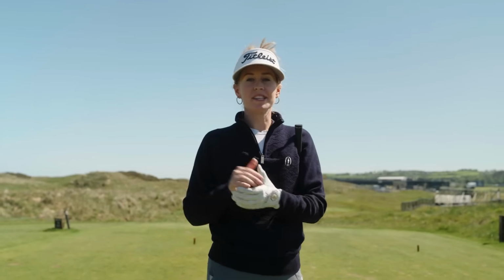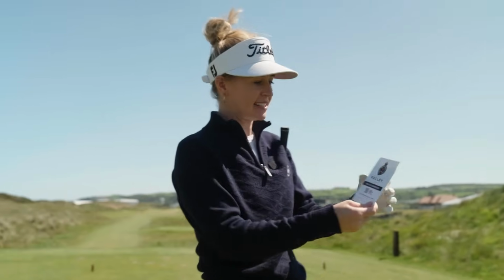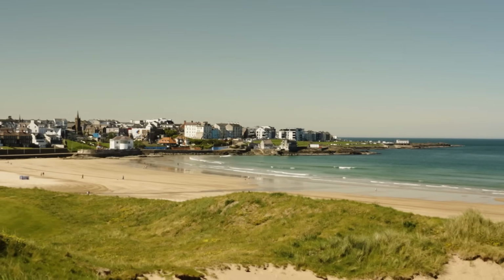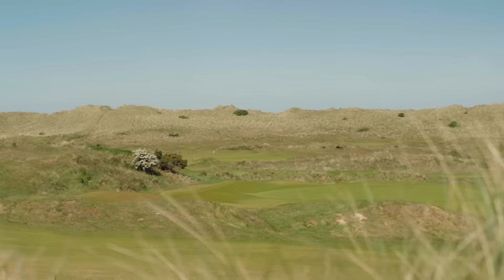You would be forgiven for not knowing that there are in fact 2 courses at Royal Portrush, and we are about to play the front 9 of the recently renovated Valley Links. You can see I've got the scorecard in my hand here, and I'm going to play my own ball from holes 1 to 9 to see what I can score. And while I do that, we're going to get a sneak peek at what exactly Martin Huber and his team have been doing to make this into what it is now, and it's been getting a lot of rave reviews, so I'm really excited to be here. Thank you to Royal Portrush for having me, and hold on to your hats, folks. This is Chasing the Red.